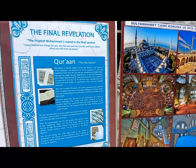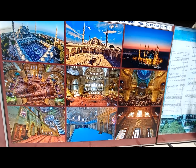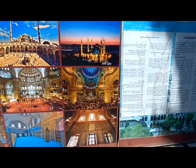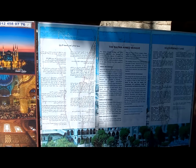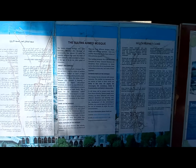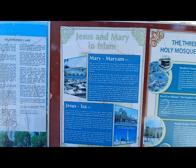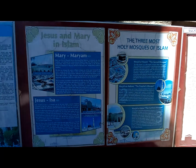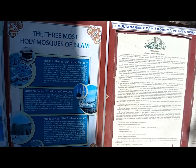So this is in English. Here they have different pictures of the mosque from inside and outside. And here they have information in Arabic and English and Turkish. So it's the same information translated into 3 languages. And here Jesus and Mary in Islam. They have information, the 3 most holy mosques of Islam.